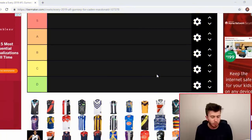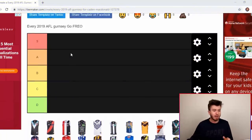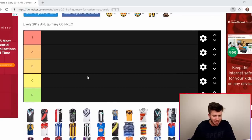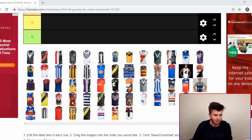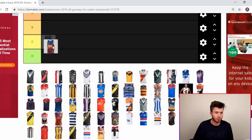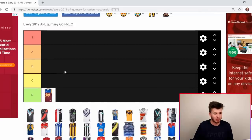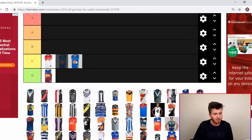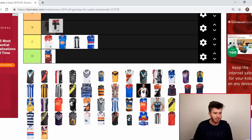Let's go. All right, so I'm not exactly sure what every jumper is, which is a bit of a cop out, doesn't make sense, does it? What tops don't I like? I think the Brisbane standard one's pretty boring in my opinion. 20s, they can go there. Is this the Suns Clasher away? Not doing heaps for me. This Saints one's pretty cool.